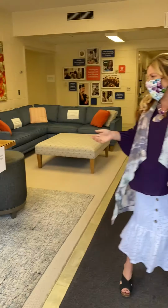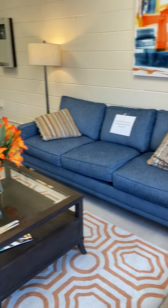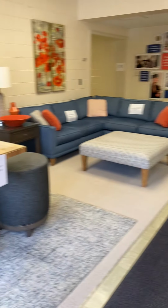This is the lobby area, and due to COVID-19, we have signs posted. One sign might say area closed due to COVID precautions. Another one might say no more than one person per space. And then area closed on other ones that say COVID precautions. So if it says closed, you can't sit there. And we're trying to social distance six feet apart.